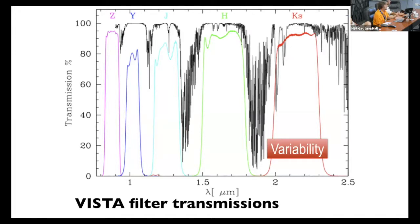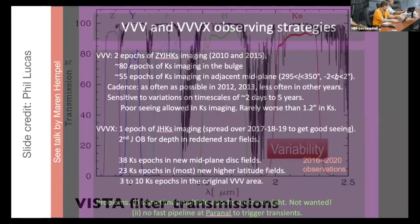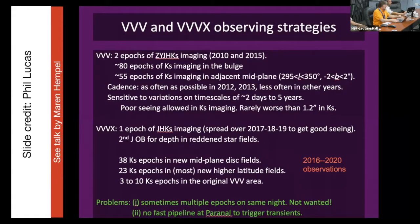But please bear in mind that even though we are observing 5 passbands, Z, Y, J, H, KS, for the VVV survey the variability is only done in the KS band. And for the extension, the VVVX survey, we only observe in 3 passbands in the infrared, J, H and KS, with again the variability done in KS. This was in order to save telescope time. But still the Z and Y observations are quite important. And if we get extra time, it would be nice to complete the VVVX area with Z and Y observations.